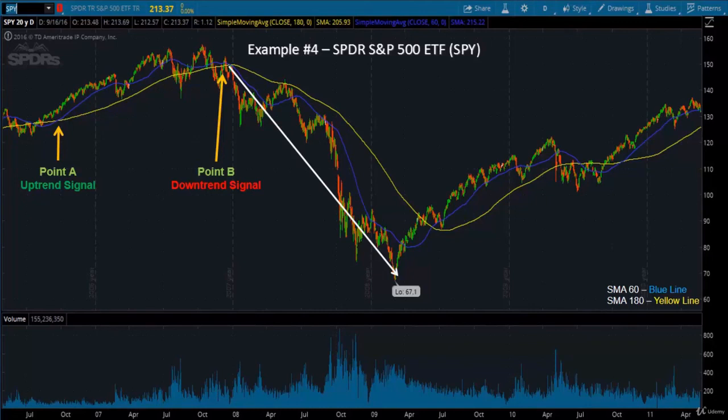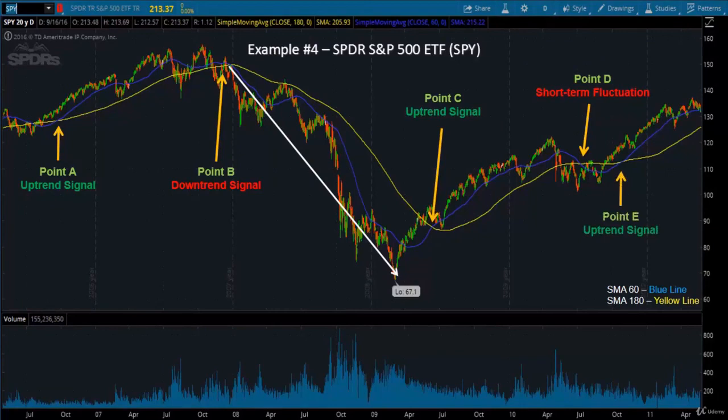The stock market went back up again when the SMA 60 crossed above the SMA 180 at point C. Both lines were sloping up, so this was a valid uptrend signal. Looking at point D, the blue line crossed below the yellow line. However, the yellow line wasn't sloping down. So you could easily know that this was just a short-term fluctuation. The stock price would go back up shortly when the blue line crossed above the yellow line at point E.